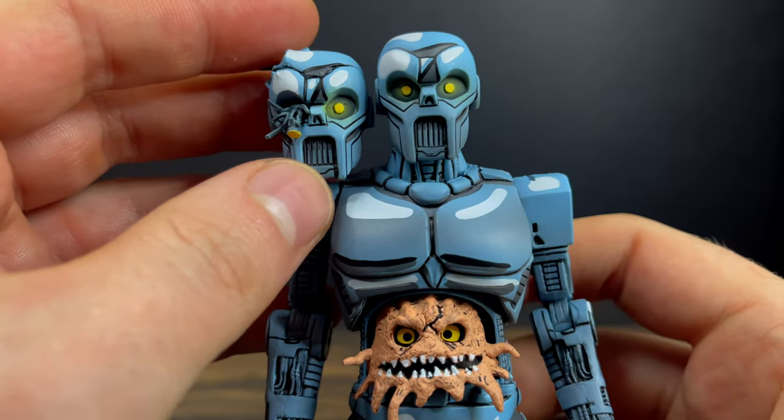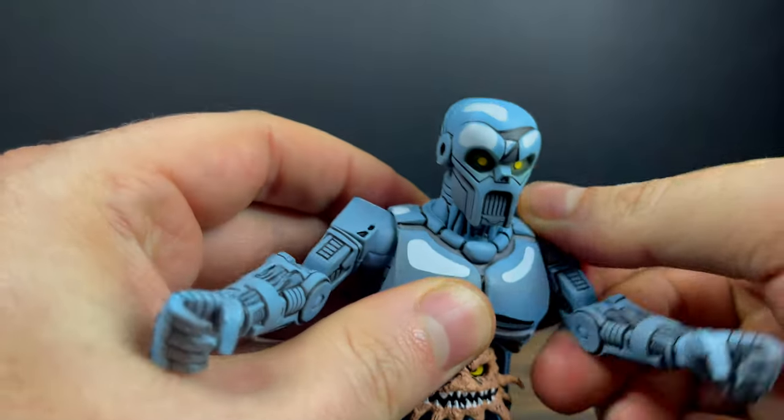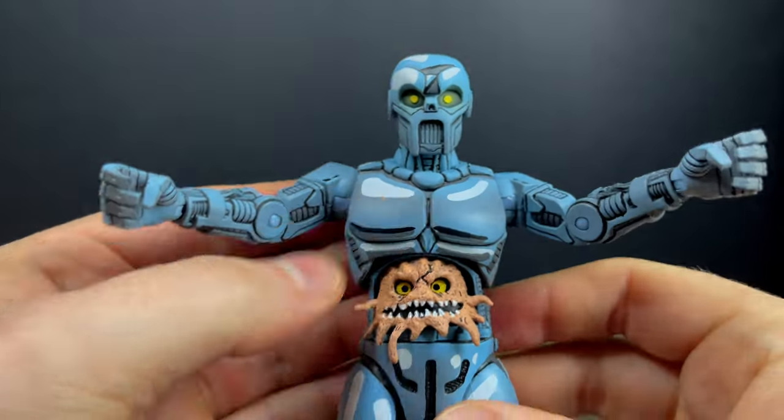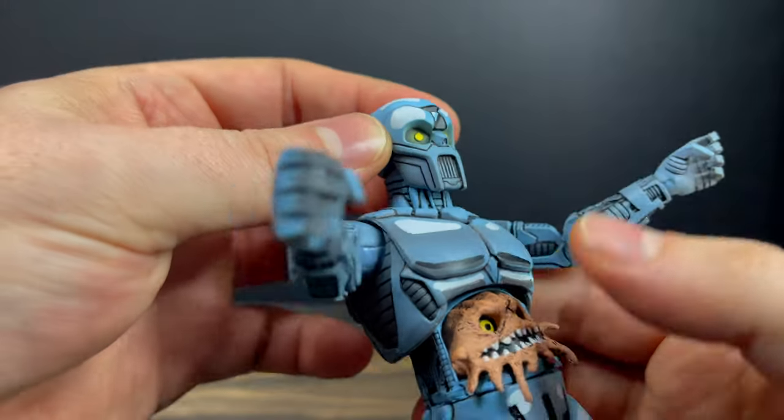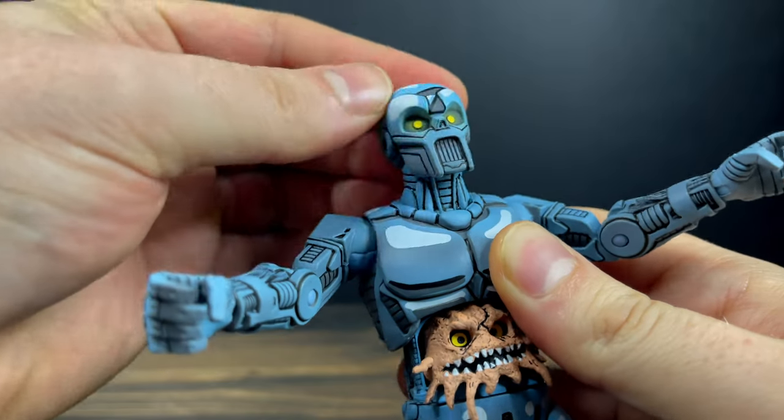The eyes really make it pop. The articulation, I'll tell you honestly, not so much heating up as opposed to, let's say, Casey Jones. You get the arms going. They look great. The head will, of course, turn left and right. You get some nice movement out of him. We'll go up, we'll go down.